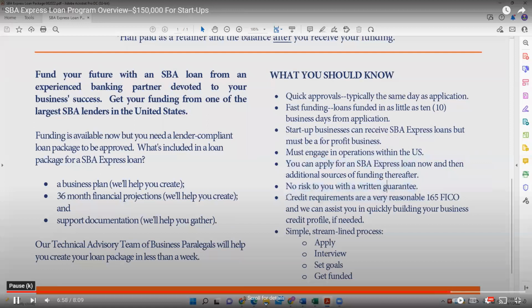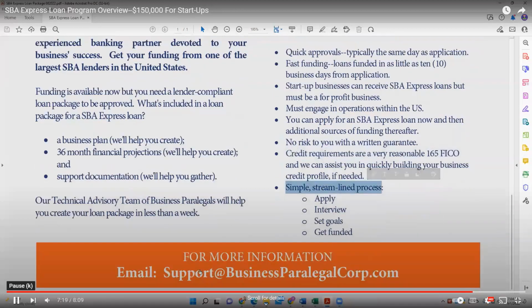People always, well, typically they'll ask, well, what about credit? Well, the SBA uses a different credit scoring algorithm, and it's called FICO SBSS. We only need a 165, and there's only 1 of 2 scenarios. Either you meet that or we'll help you meet that. So no worries about credit. It's a very streamlined process. So I encourage you to, I guess I'll pause here.